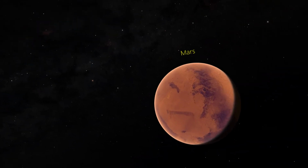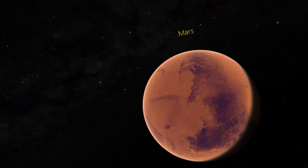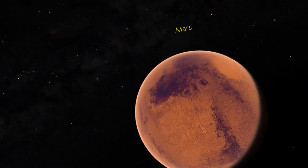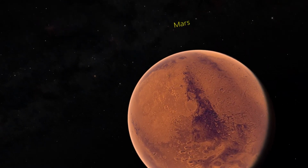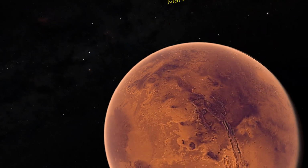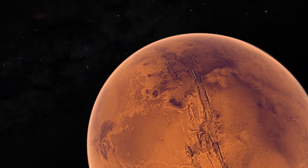If you look at Mars, we don't see any clouds covering its surface. Mars does have clouds, but not as many as Venus or the Earth. If Mars is so much like Venus, why isn't its atmosphere thick with clouds?